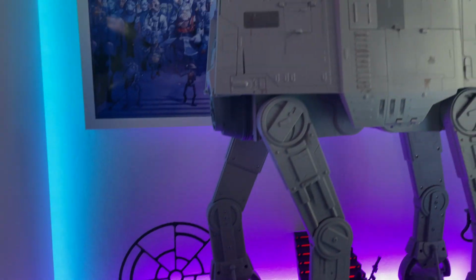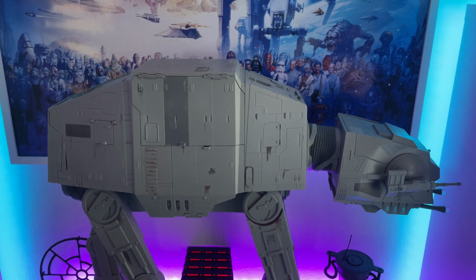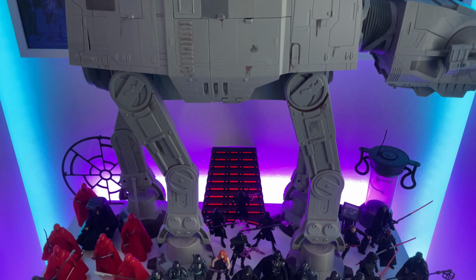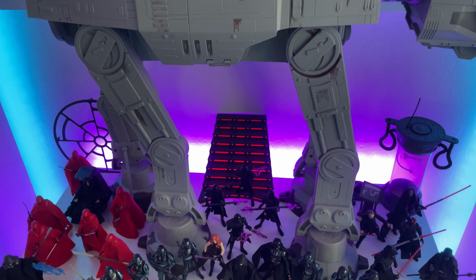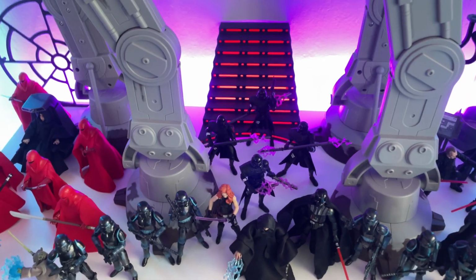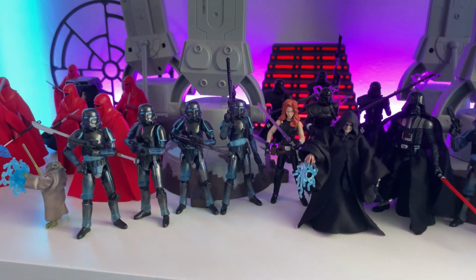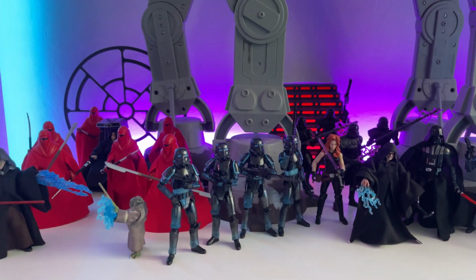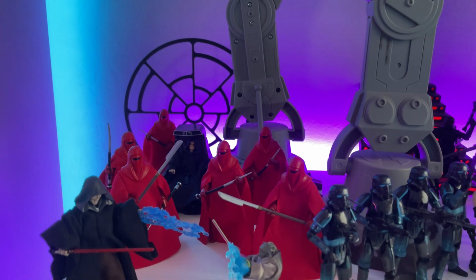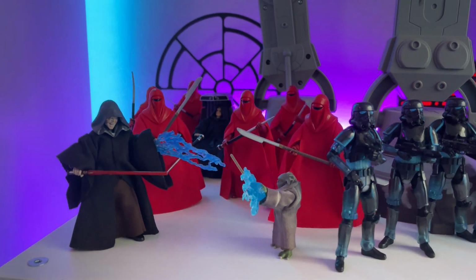And then moving on from there, we have the AT-AT. This is the Vintage Collection Return of the Jedi version. I do have the other one, but I wanted to display this because it's just a really awesome vehicle, and I do like the dirt weathering on the feet, so I just wanted to have that on display. We have the Emperor's Throne back there, a recent release, a bunch of Imperial Guards.